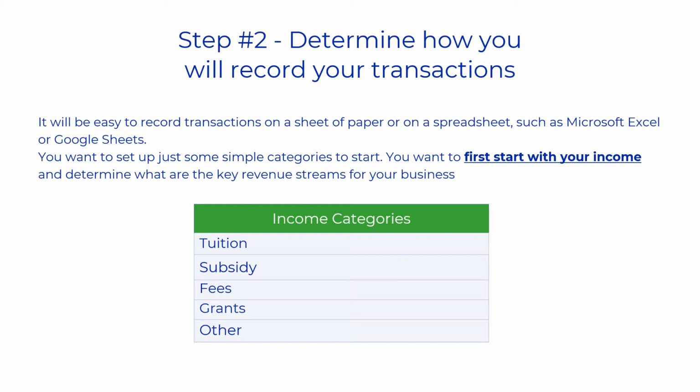You want to set up just some simple categories to start. You want to first start with your income and determine what are the key revenue streams for your business. That is, the sources that you primarily get your money. Likely, parent fees will be one of them. Another might be childcare subsidy or payments from the food program. Perhaps there are additional funds that you receive for after-school students or grant funds. Each one of these will be a separate revenue stream to account for.